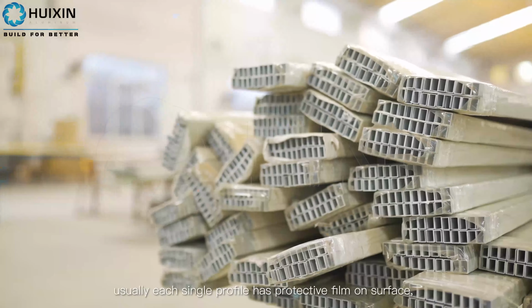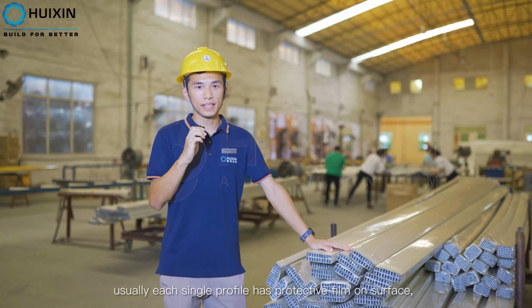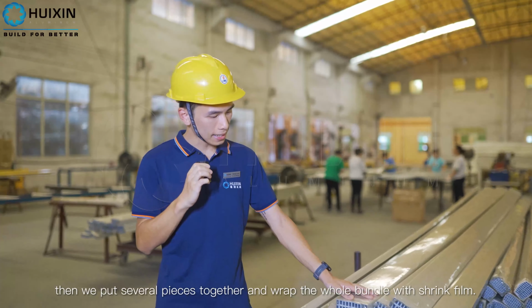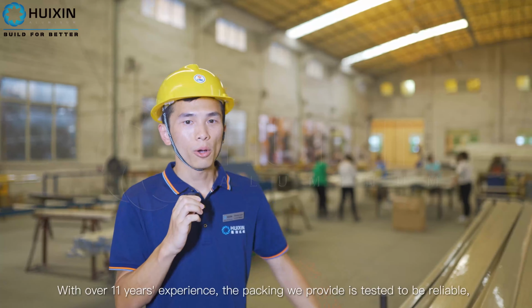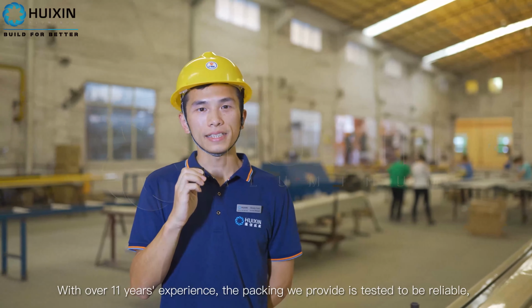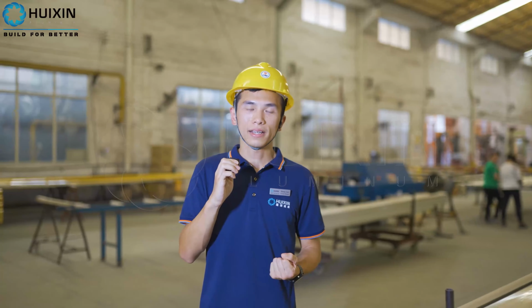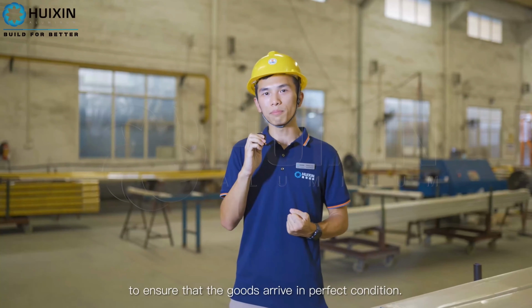Look at this packing. Usually, each single profile has protective film on the surface, and then we put several pieces together and wrap the whole bundle with shrink film. With over 11 years of experience, the packing we provide is tested to be reliable and to make sure our customers receive the goods in perfect condition.